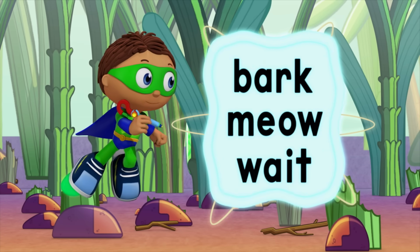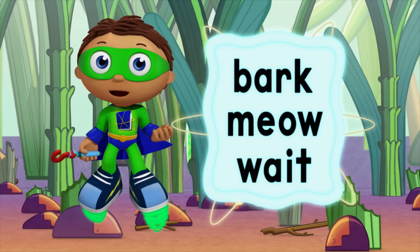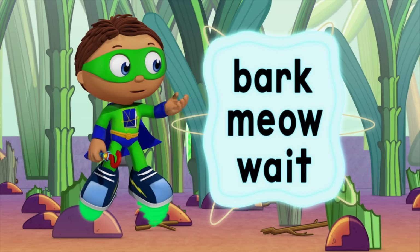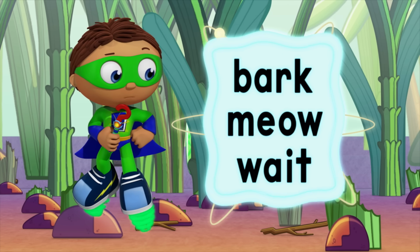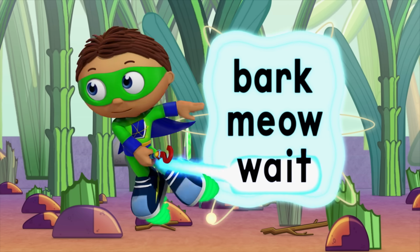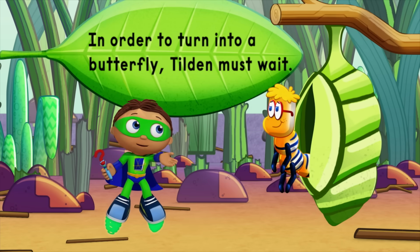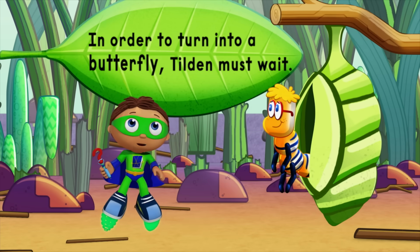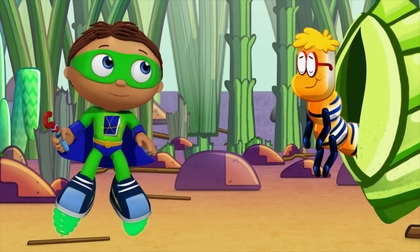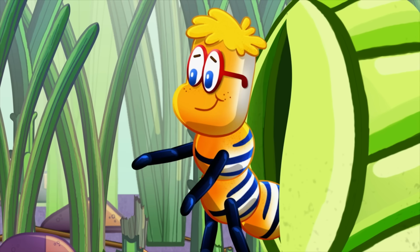Why-Rider, tap! Super readers, what do you think Tilden needs to do next in order to turn into a butterfly? Bark, meow, or wait? Let's try wait. Tap! Let's read our new sentence. In order to turn into a butterfly, Tilden must wait. I have to wait? Okay, I can do that.